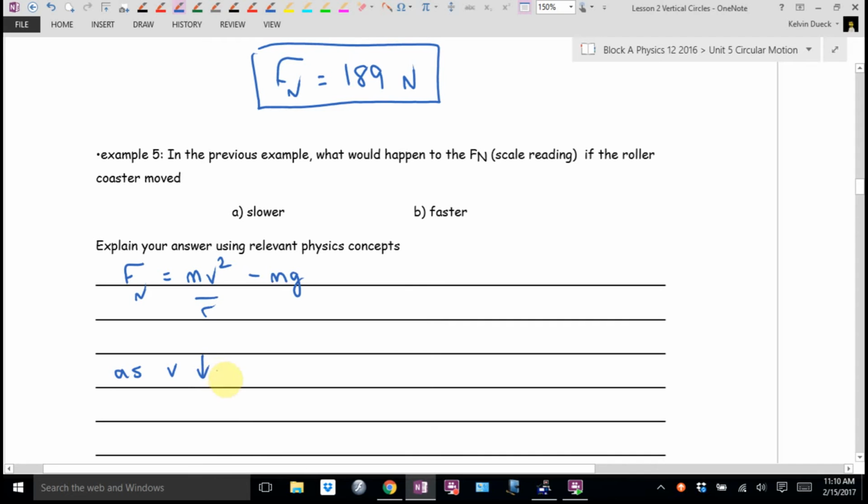As v decreases, what happens to the normal force? As this number gets smaller, what happens to this answer? Gets smaller. The slower you go through that loop, the lighter you'll feel at the top. In fact, there's a catastrophic point. If you plug in the right v so that it exactly equals mg, you'll feel weightless at the top of the loop. If you go any slower, you'll get a negative answer.